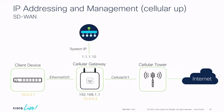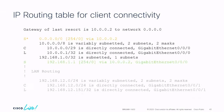So when the device is up and everything is running, and in this case we are running with vManage, we get a system IP on the device that we can use and show from that side. And if you show the routing table of the device on the router, it shows like this.